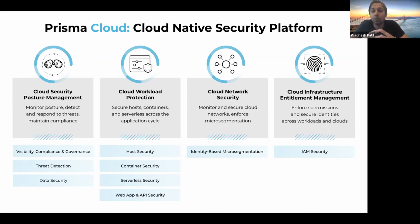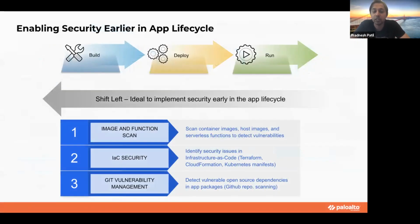I'm going to focus more on just the shift left security part of Prisma Cloud in the interest of time today. When it comes to shift left security, I talked about how important it is to do it early, because of that whole round trip of going into production and then the security issue coming back. You can avoid that, as well as that security issue being present in your environment for some time, if you can identify it early in your app lifecycle.